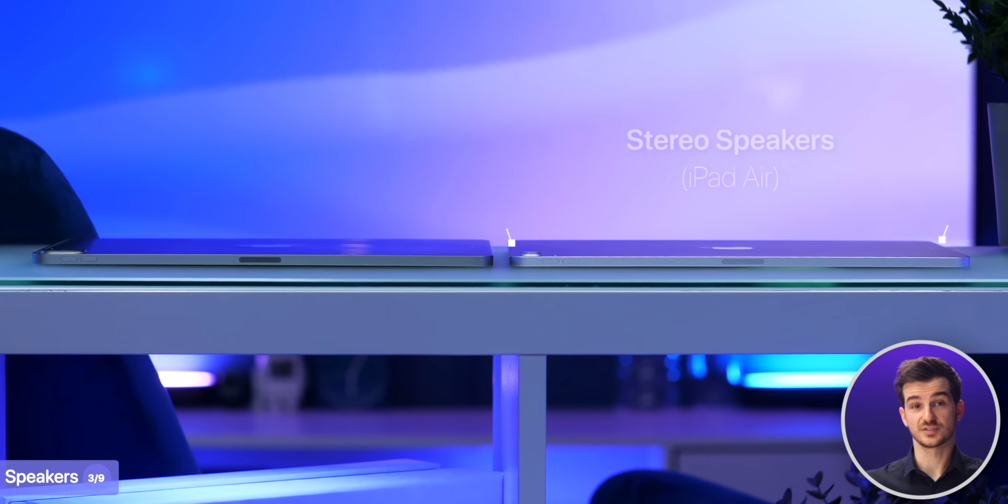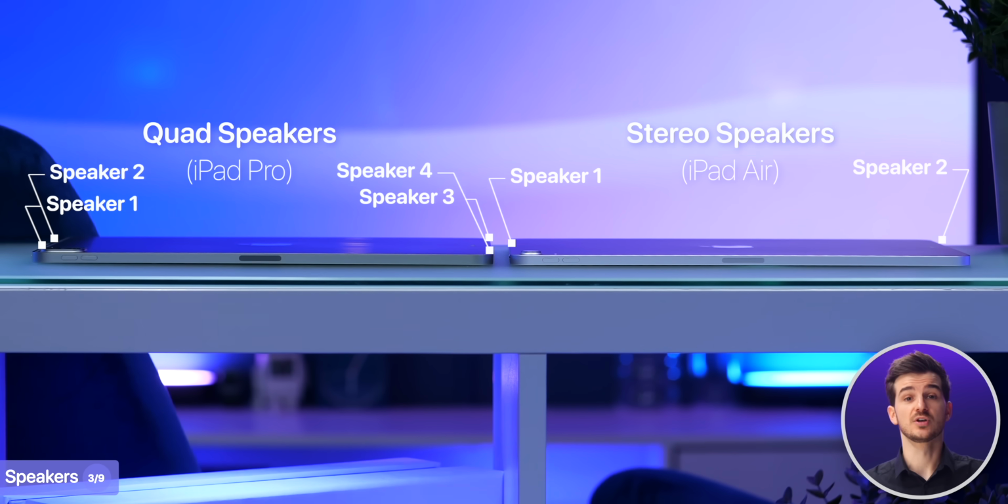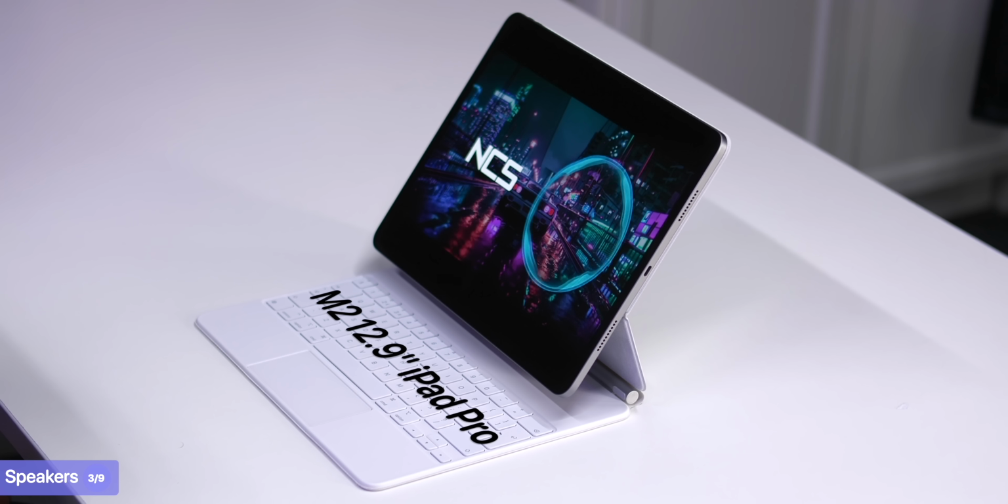Another area in which the iPad Pro is superior is when it comes to the speakers. The iPad Air comes with 2 speakers, so 1 on each side, whereas the iPad Pro comes with 4 speakers, so 2 on each side. So let's do a quick test.